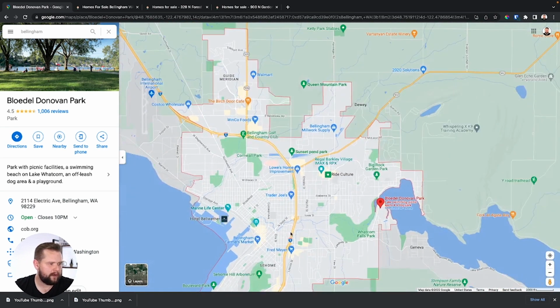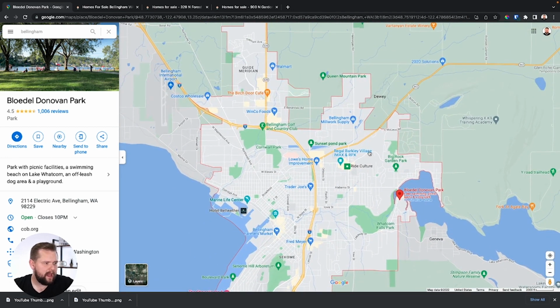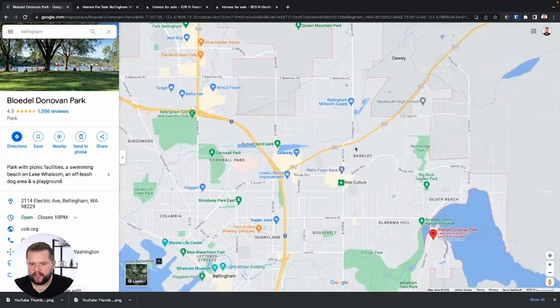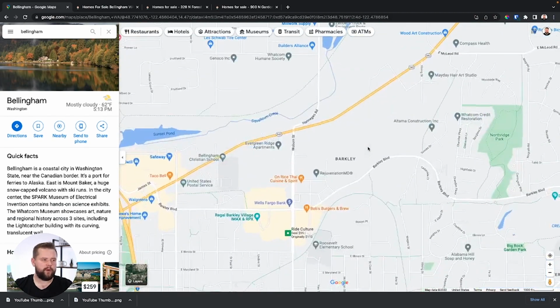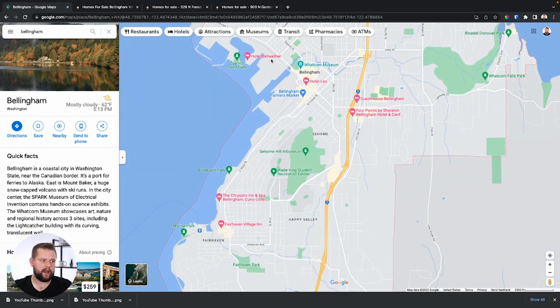Now, as we head more north, we're to the east of the Columbia neighborhood that we talked about earlier. We have Fairhaven down here, just for a reference point in case we got lost. We have the Barkley Village area, which is going to be more so your banks, some really nice high-end restaurants. There's some great restaurants here in the downtown Bellingham area.